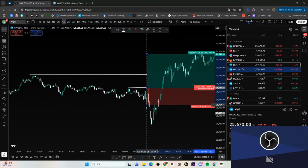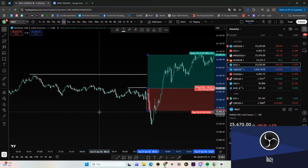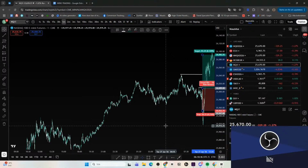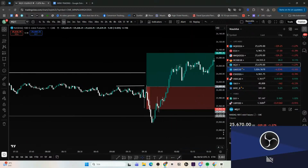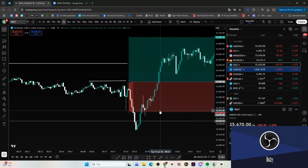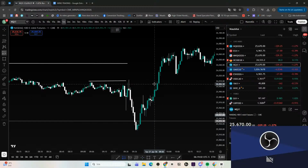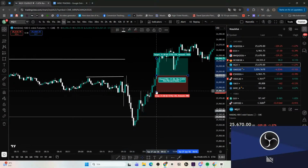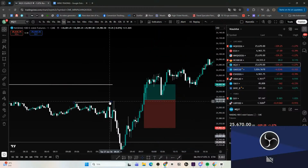Boom, retail go long, their stops below there. This wasn't a very clean trade, but basically we go down, sweep that low, touch this untapped bank block there, and then we get a lower time frame bank block. It's a bad trade, really. Risk reward is just not there. I didn't even take this trade, but that's the logic of this one.